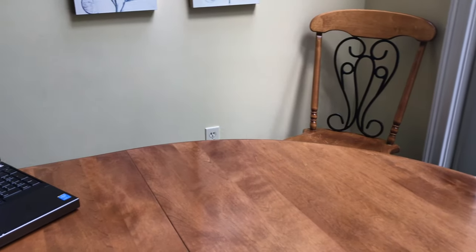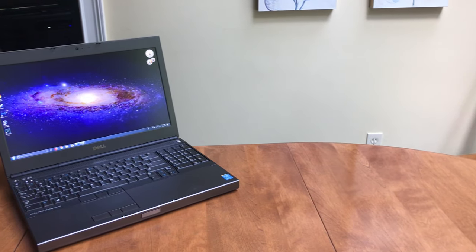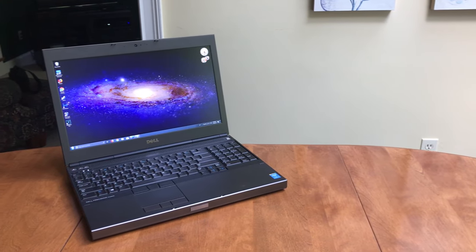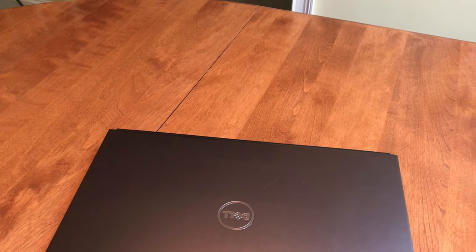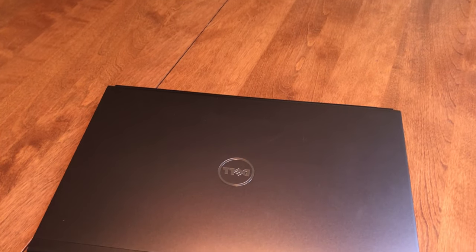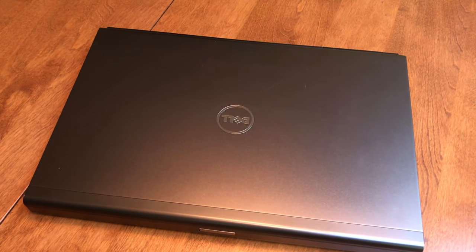At first look, the Dell Precision M4800 looks like your standard bulky business laptop. However, that assumption is very far from the truth. Measuring at around 15.75 by 10 inches and weighing in around 6.5 pounds, the Precision certainly isn't a thin and light laptop, but for the price I paid, it has extremely impressive specifications.